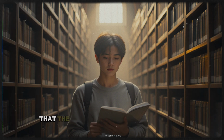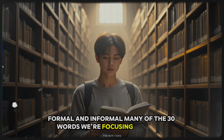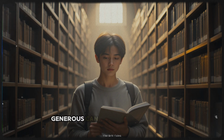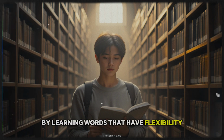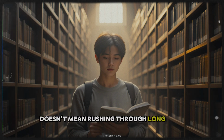The great thing is that the same set of words can serve you in both settings, formal and informal. Many of the 30 words we're focusing on today can appear naturally in exam answers and in real-life chats. For example, generous can describe a friend in a speaking test, but it's also something you might say when talking about a colleague who offered to help you. By learning words that have flexibility, you save time and effort because you're not trying to remember separate lists for different situations. Improving your vocabulary quickly doesn't mean rushing through long lists of words.